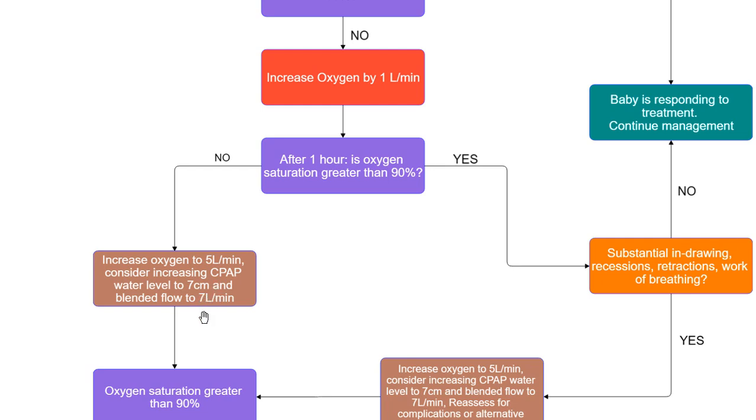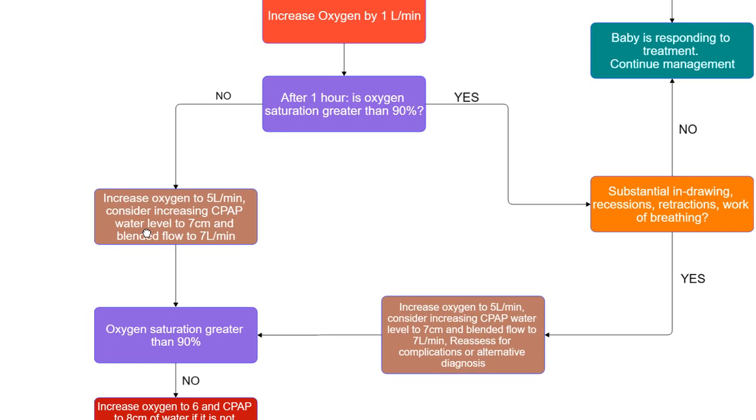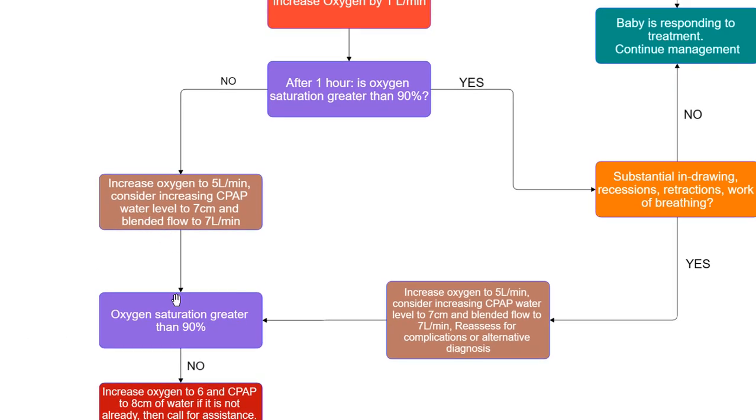So at this point here, when you have reached 5 liters per minute, increase the flow rate first. Then if the flow rate has reached the maximum, which is 5, then you can now begin to increase the centimeters of water. Once you increase the centimeters of water, then you ask yourself another question. Is the oxygen saturation greater than 90%?